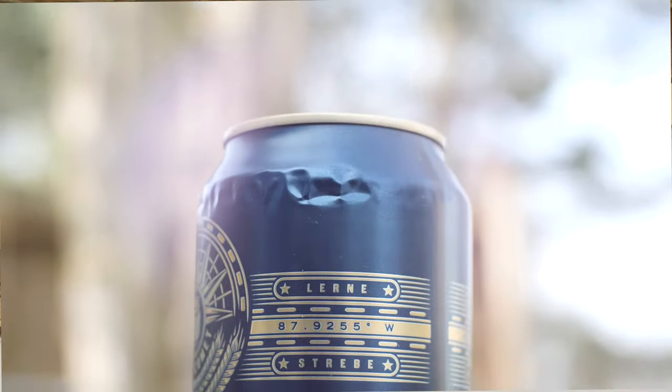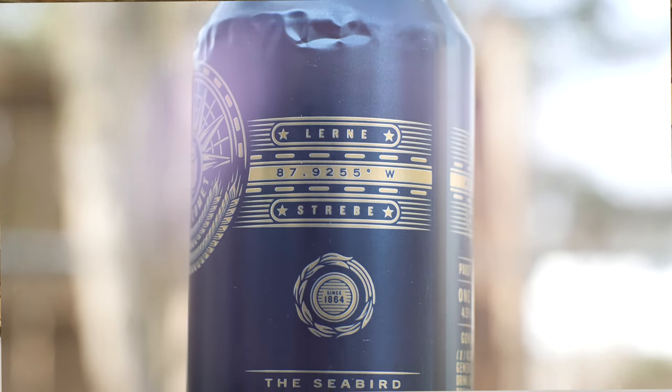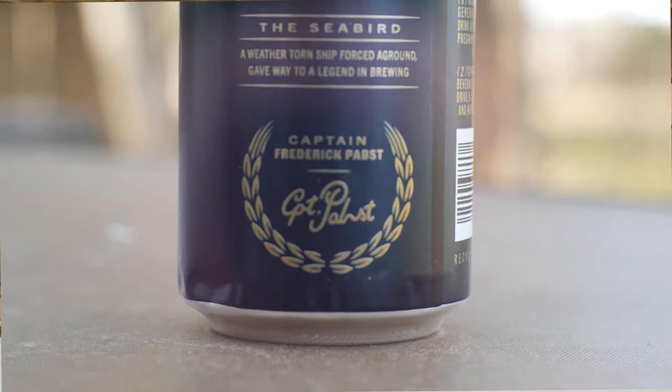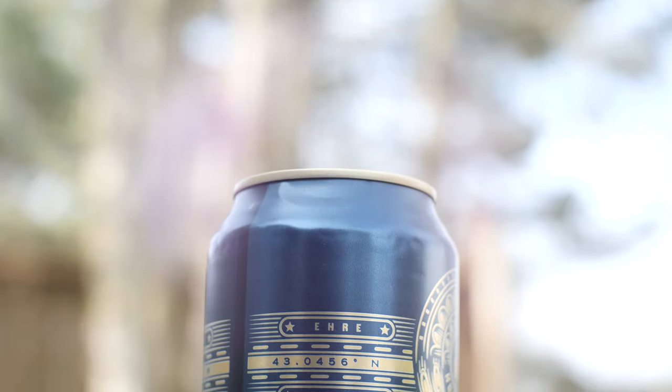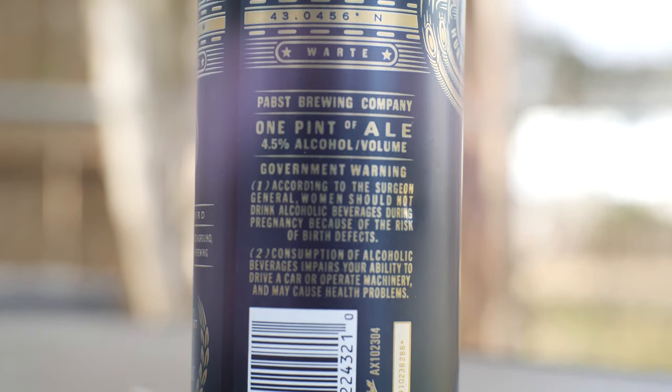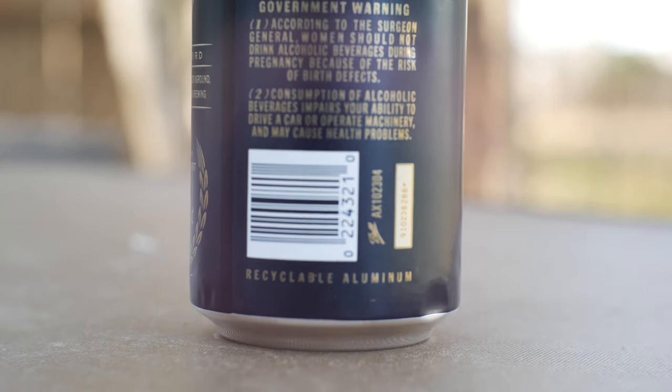The Seabird, a weather-torn ship forced aground, gave way to a legend in brewing, Captain Frederick Pabst. And that has Captain Pabst written here. On the other side, it says Pabst Brewing Company, 1 pint of ale, 4.5% alcohol by volume. Then, of course, the government warning information. And across the bottom, it says recyclable aluminum. This can is a little bit beat up. You'll notice in the close-ups, but this is what we got.